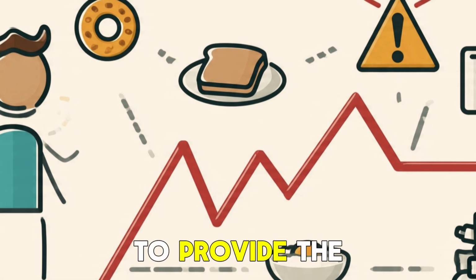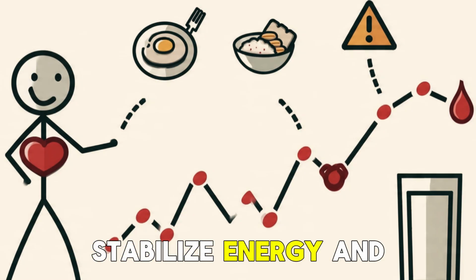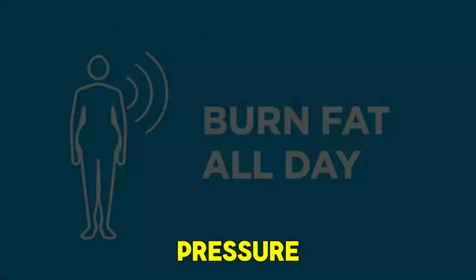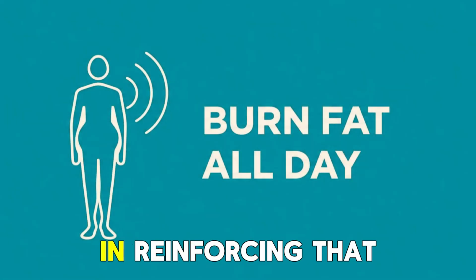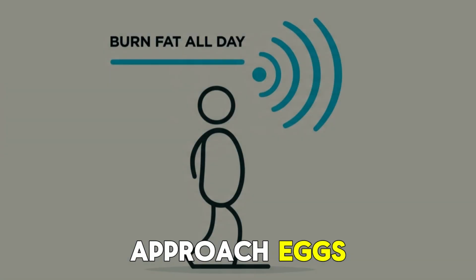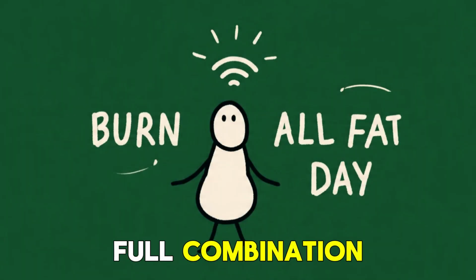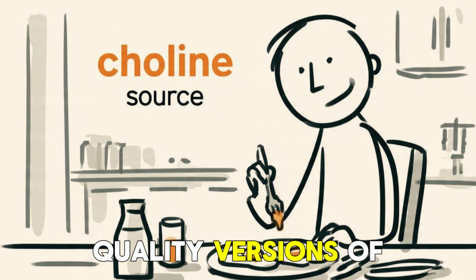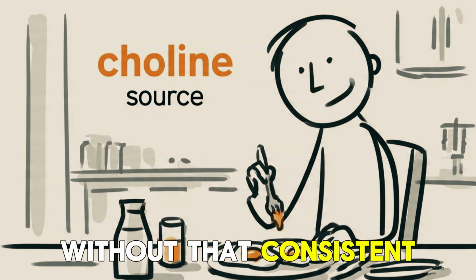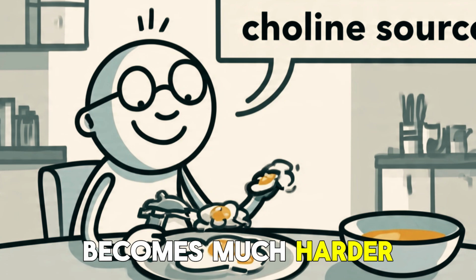The goal is to provide the body with one consistent message instead of conflicting signals, support fat use, stabilize energy, and reduce fat storage pressure. Olive oil plays the central role in reinforcing that signal. Many people try parts of this approach, eggs, yogurt, avocado, but overlook the importance of the full combination or use lower quality versions of the key components. Without that consistent signaling, the shift toward efficient fat burning becomes much harder to achieve.